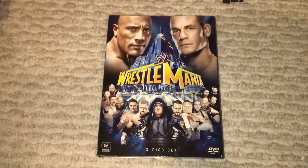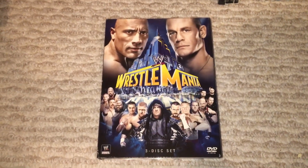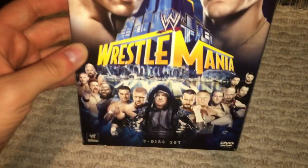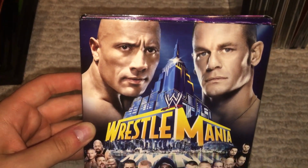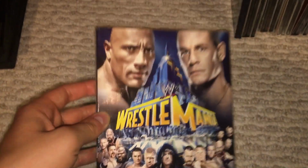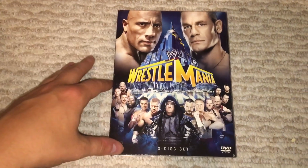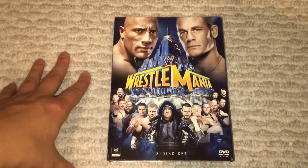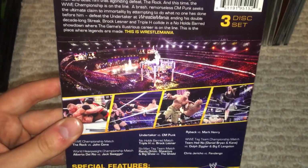And this is probably one of my least favorite WrestleManias of all time, WrestleMania 29. Beautiful cover, though. I really love the artwork here. They really did a good job with this. I can't stand the idea that they did a rematch. I prefer one-off matches, if it's something amazing like that, you know? But it is what it is. Both of them were decent matches. Neither match was really that great over a 4-star match.